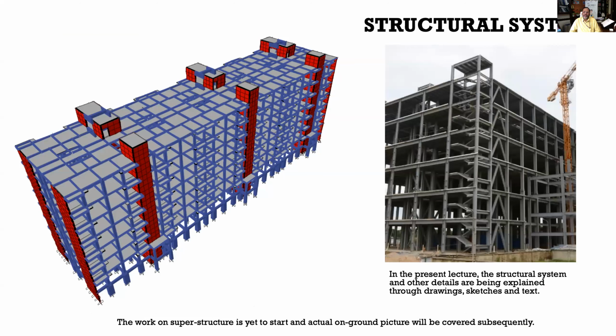Okay, now let me come to the structural system, and there is not much to show because right now the piling work is going on. So whenever we reach the structural superstructure connection level, we will share those slides with you and explain those things.